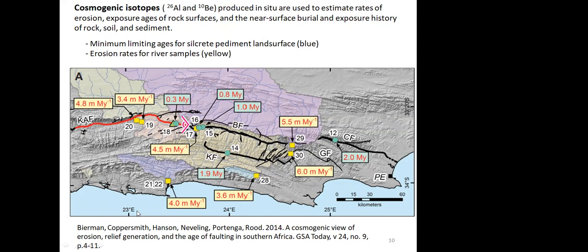In this case, this publication by Bierman showing ages for exposed surfaces, but then also from sediments derived from river samples, giving you an idea of the rates of uplift in the area. And this has been done in various places around the country to give an idea of the rates of uplift of this area, which is regarded as a stable continental margin. Now, this is the sort of detail that you just don't see on the geological maps.